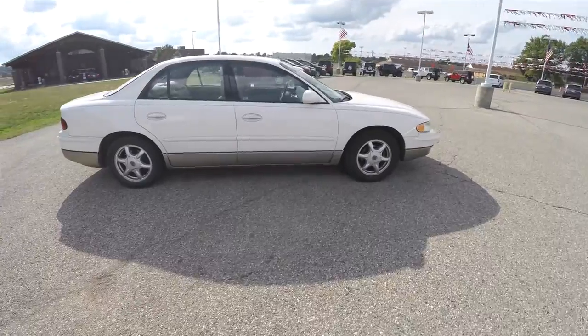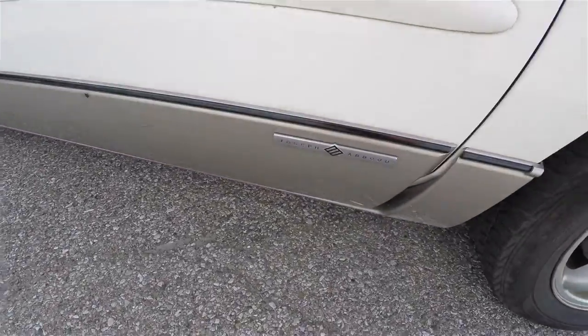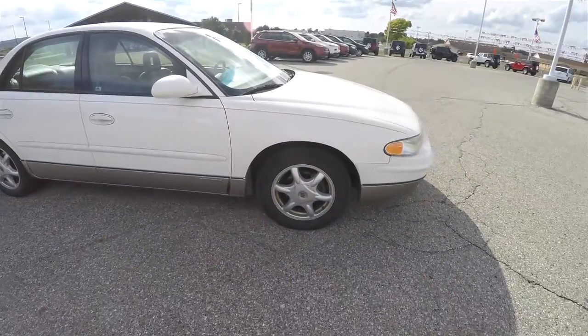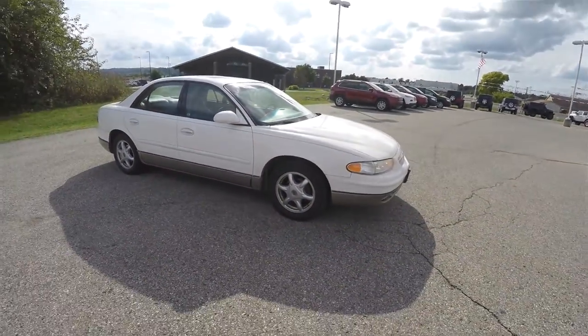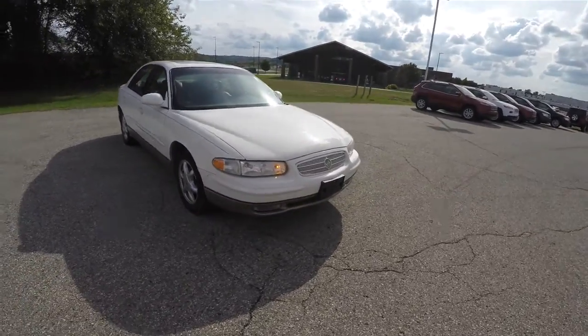Does have a power sunroof. Joseph Abboud logo on the lower door trim. 16-inch painted aluminum wheels. Automatic headlamps and fog lamps.